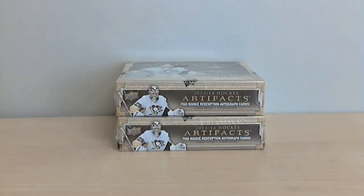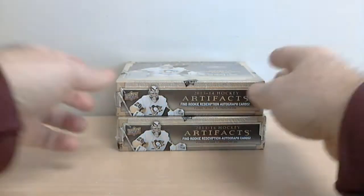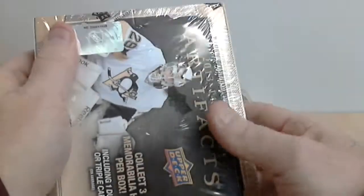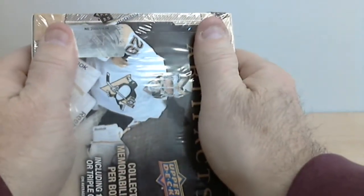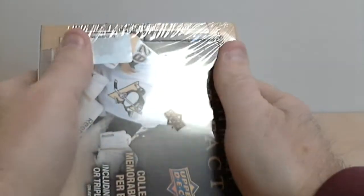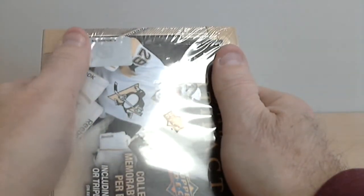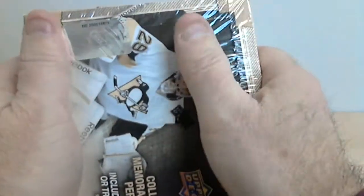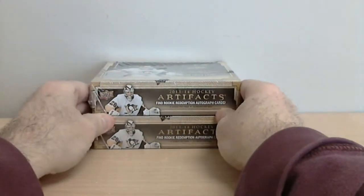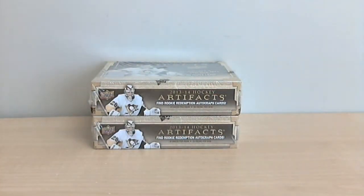First box number is 200-011-698. Second box, 200-010-879. So we've got four cards per pack, 10 packs per box, two boxes, so 20 packs altogether over a two box break.